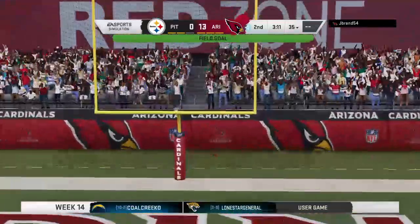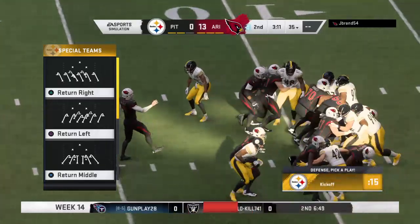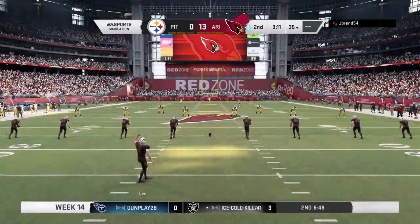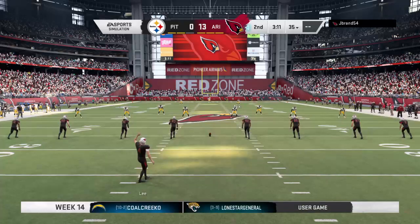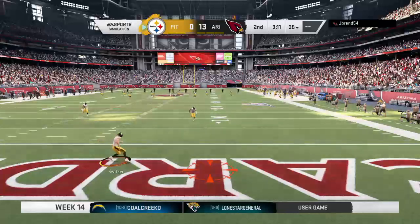Kick by Gonzalez, he is good. And that'll push the lead up to 13-0. No problems in the field goal department so far. He's 2 for 2. Pretty reliable here in this game, isn't he? And to me, that bodes well for them. If they need him late in the game, his confidence should be sky high.